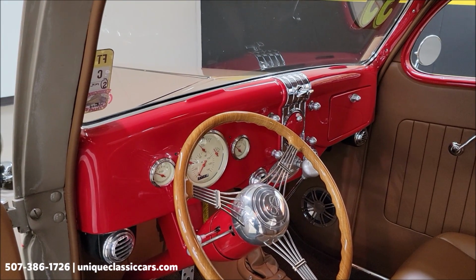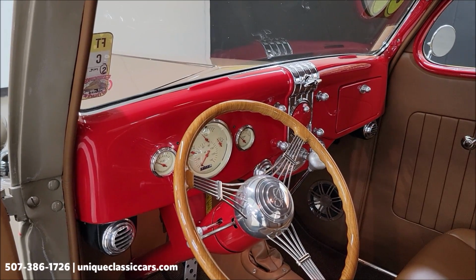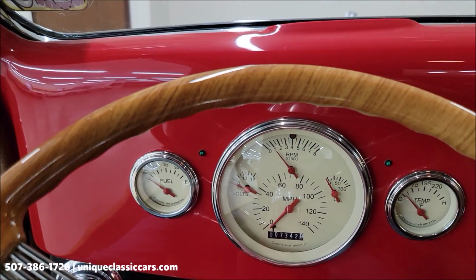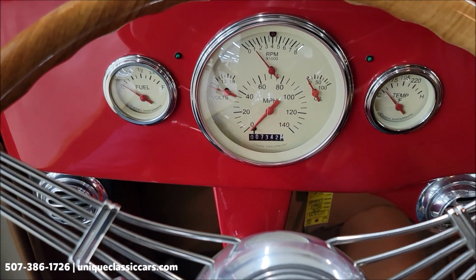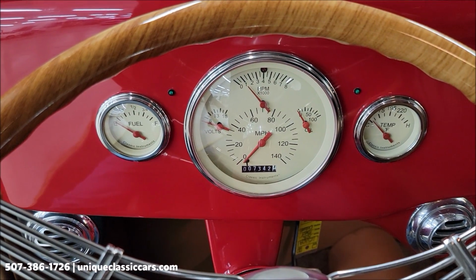It does not squeak. It does not leak. So we have just left it closed. That's the way we're going to leave it. Next owner can choose what they'd like to do. Classic instruments gauges. 7,342 miles since built.